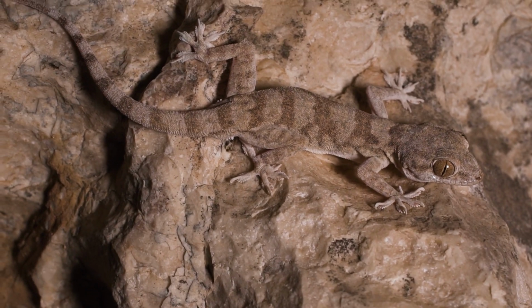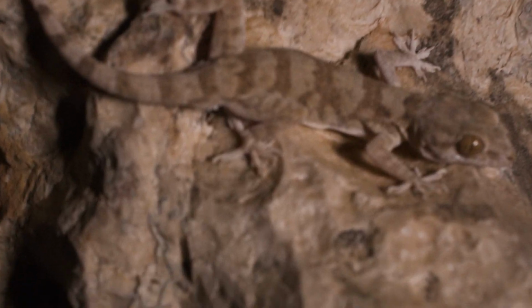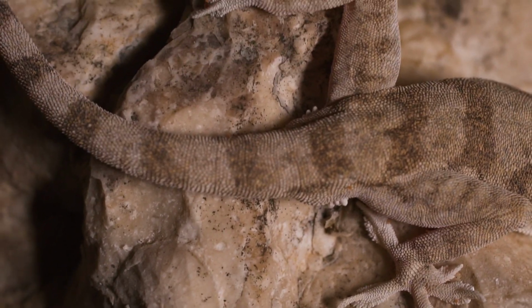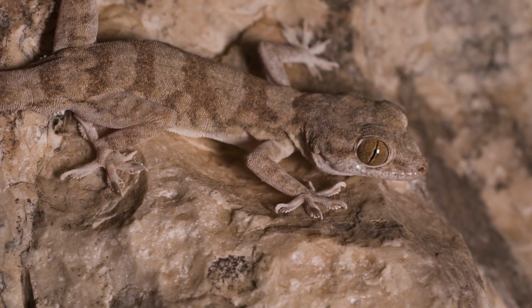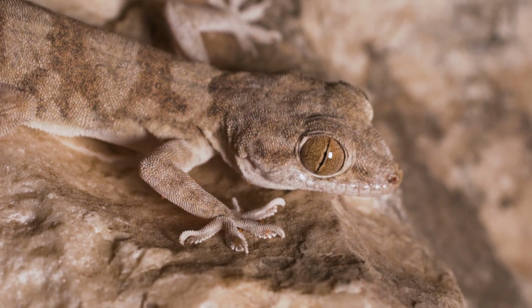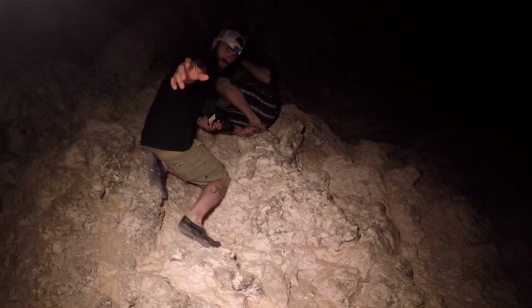So here's a big male. You can tell he's a male. Those bulges and those small little scales back there at the base of the tail, that's where he keeps his hemipenes. Look at the eyes, they're dope. Wow, big eyes. Neat animal.